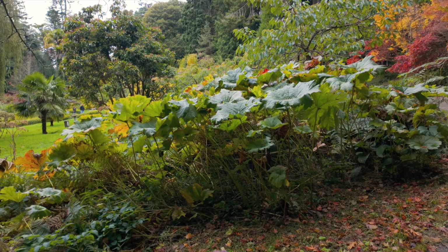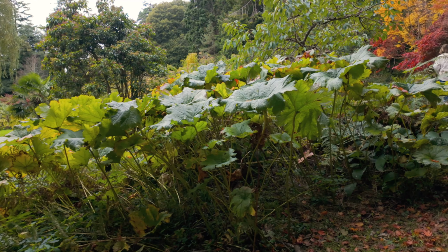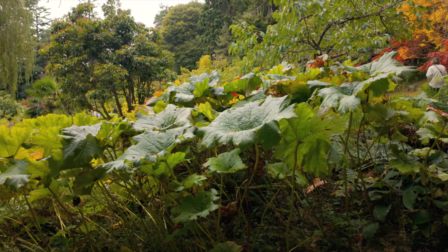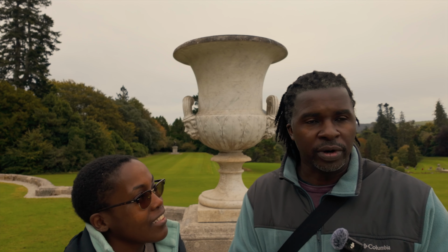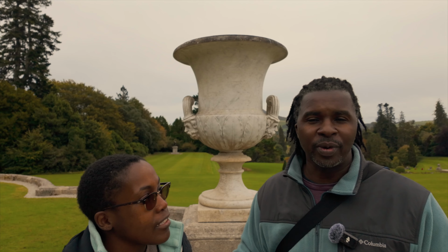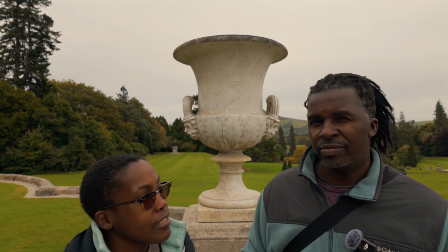Now here's some conifer. This is banned in the UK, but we're in Ireland, so I'm not sure what the status is here. This Powerscourt Garden is magnificent. We've been here about 3 to 4 hours. The kids are totally wiped out. The twins are asleep. They're out of energy, so we're really wrapping up for the day.